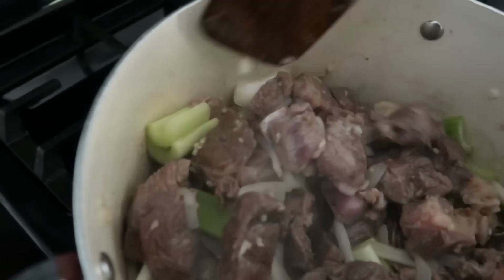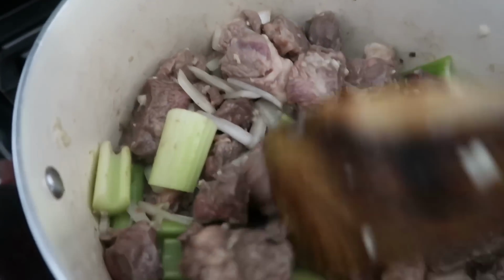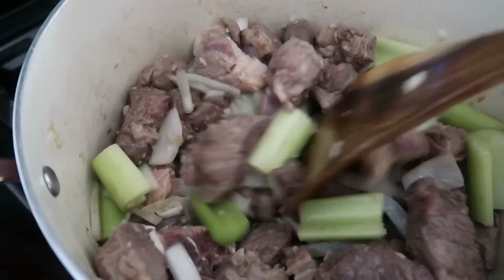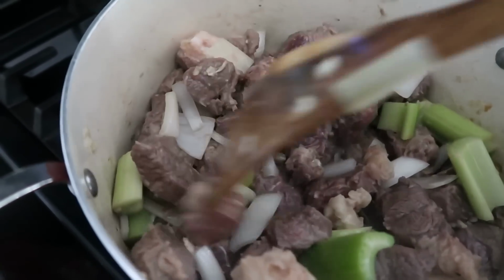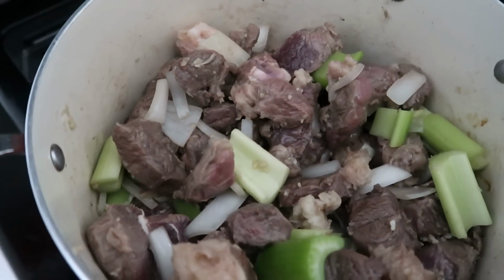I also threw in about 5 stalks of celery in here, and you could see that I cut them rather big, and that's because of Leo. He hates the way celery tastes, but he loves the flavor it gives. So I have to leave the pieces big enough so he can pull them out, or he gets all upset.